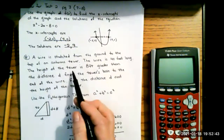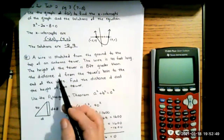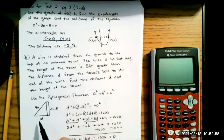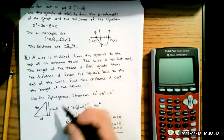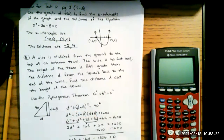The height of the tower is 8 feet greater than the distance D from the tower's base to the end of the wire. So the D is from the tower's base to the end of the wire. So this D is always going to be on the bottom in this problem. And this one, it may say 5 feet greater, it may say 4 feet greater, it may say 8 feet greater, it may say 10 feet greater. But whatever it says here is the D plus that number. In my case, it's D plus 8. Any questions on how I figured out where to put the D and the D plus 8 and the 40?